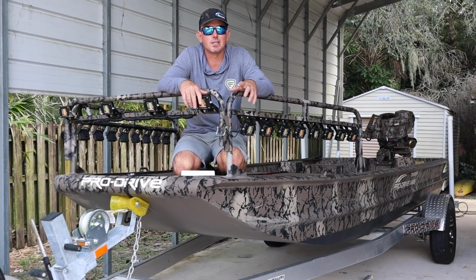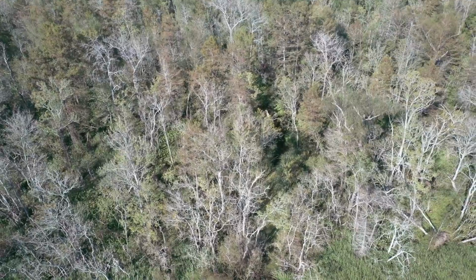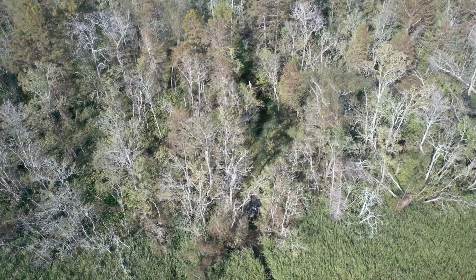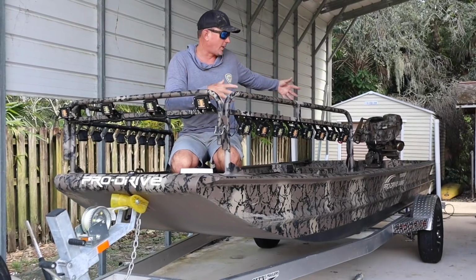That motor was nice. But let me explain something to you about that motor back there in this boat. There ain't nothing like it. That's not a sales pitch. I don't get anything for selling any of these boats. That motor in this boat is probably the baddest thing I've ever been on, pound for pound in this package.